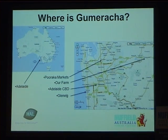I'm a 6th generation vegetable farmer, and it's said my 3 times great grandma was reported to be the first to sell vegetables on the banks of the River Torrens in Adelaide, which, as you can see, our farm is about 50 kilometres from where I'm standing at the moment. It's close to the Adelaide CBD, so we can get to airports or wherever we need to get. It's close to the Karaka markets, so we can have our produce in the market within an hour from our farm, which is pretty important these days because freshness is everything to our customers.